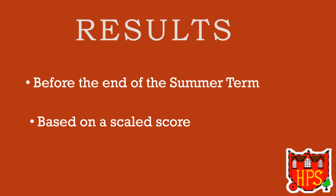Year 6 will receive their SATs results before the end of the summer term. They are based on a scaled score where 100 means the child is working at standard and anything below is working below the standard.